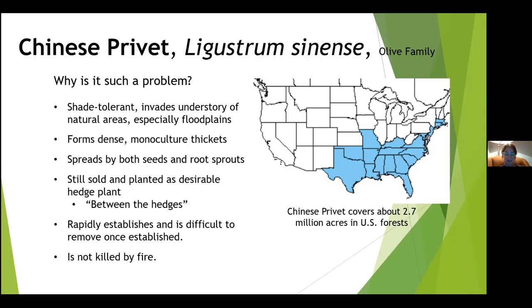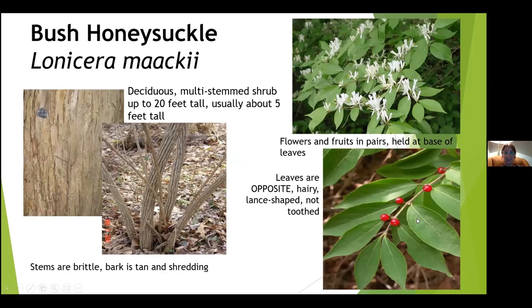And as we go through these, you will notice that the why-is-it-such-a-problem slides are very consistent. This is back to the beginning, when we were talking about what is an invasive plant. An invasive plant is easily established, which almost always means shade tolerant. It has the ability to establish itself in the forest.